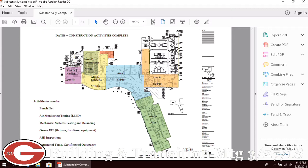And then you move over into the kitchen in purple, which is further along. We actually have equipment starting to populate that area, and we're anticipating a late June completion of this area. And then you move into the auditorium. The auditorium right now is projected to finish around the first week of September.